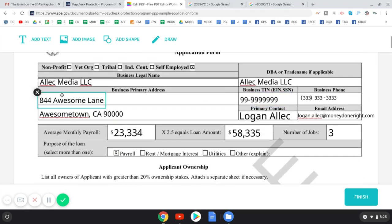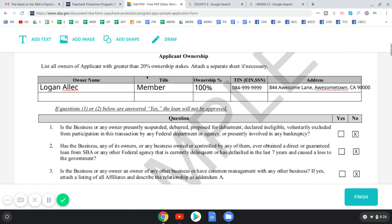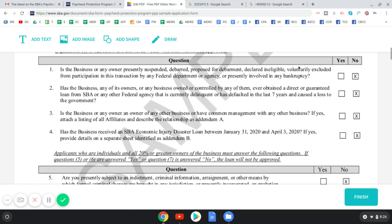This is the same here. I should probably make this different so it's not confusing. Anyway, you have to put the owners there. If you have more than 2 owners, attach a separate sheet. Again, these businesses are going to have SBA lenders, and they're likely going to have their own application. That'll make this easier.